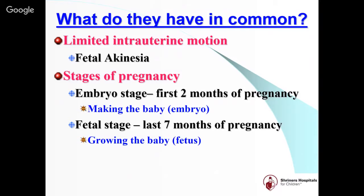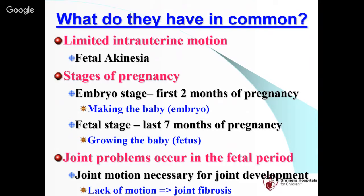And it's during that time, it's during the fetal period that things go wrong. So the baby is developed appropriately. They're not malformed. But what happens is later on, things don't go appropriately. So they are, and excuse the expression, they are deformed. It's not a malformation, it's a deformation. And so the joint problems happen during this fetal period. And if you don't move joints around, joints get contracted. They become scarred, which is called fibrosis. And that's when the joints become unusual.